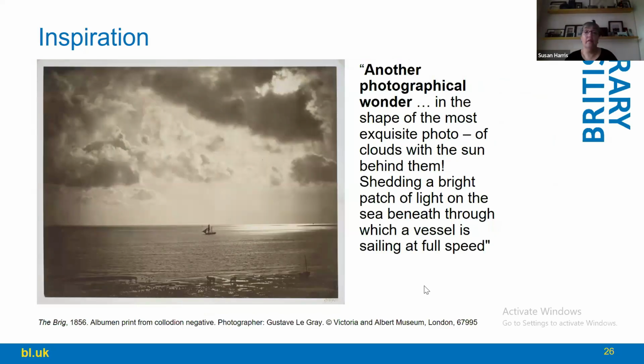This photograph here is The Brig by Le Gray. She says in her journal, "Oh, another photographic wonder in the shape of the most exquisite photo of clouds and the sun behind them, shedding a bright patch of light on the sea beneath, through which a vessel is sailing at full speed." She doesn't mention the photographer or the photograph, but it seems to be described just like The Brig by Le Gray.